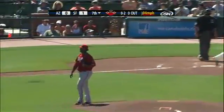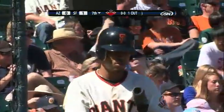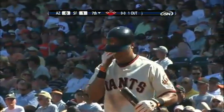0-3. Lewis strikes out for the third time, and that'll bring up Emmanuel Burris. By the way, Gutierrez has recorded 4 outs in this game, and they've all been by way of the strikeout. Burris is 0 for 3. 3 ground balls.